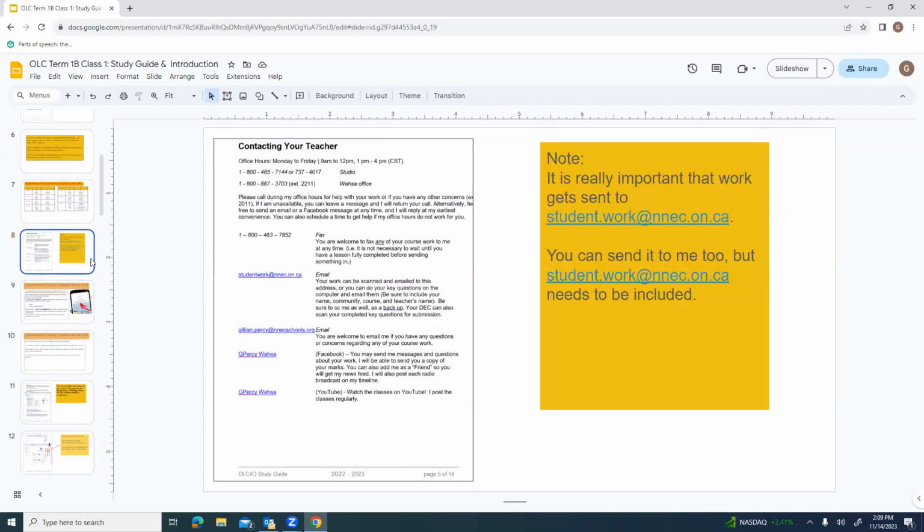All right, contacting your teacher. This is outdated. This is from the previous term. The studio number is 1-800-465-7144. If you happen to live in Sioux Lookout, then you could just call 737-4017. The WASA office, 1-800-667-3703, and my extension is 2211.